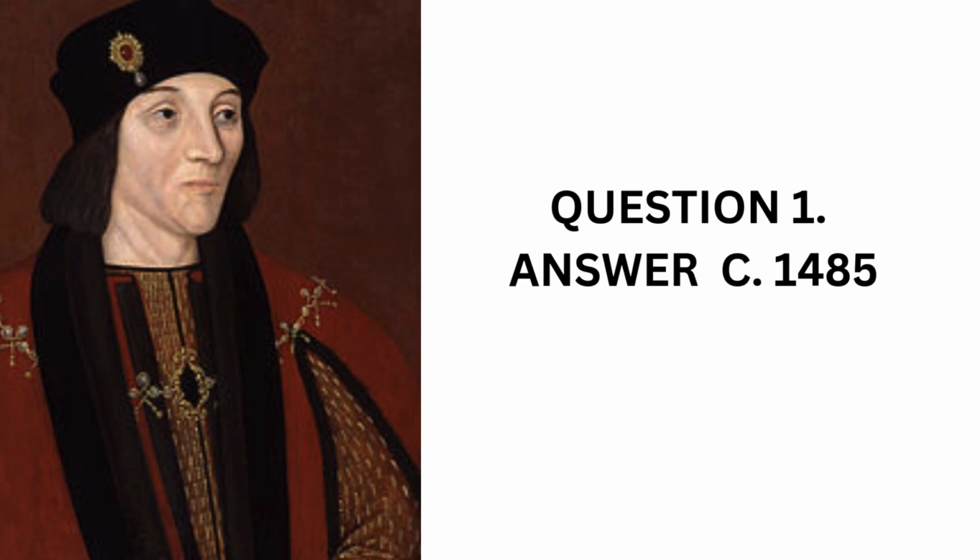The correct answer for question 1 is C. 1485. In 1485, a relatively obscure man of Welsh birth, Henry Tudor, launched an ambitious bid for the English crown, for which he had a weak claim. Henry landed in Wales with a small army before he marched eastwards into England.